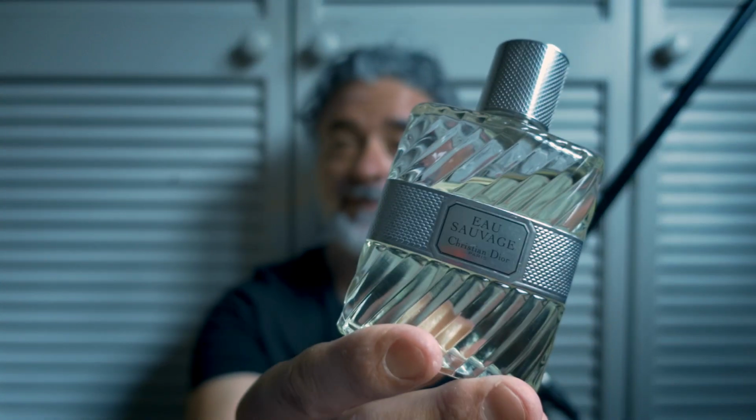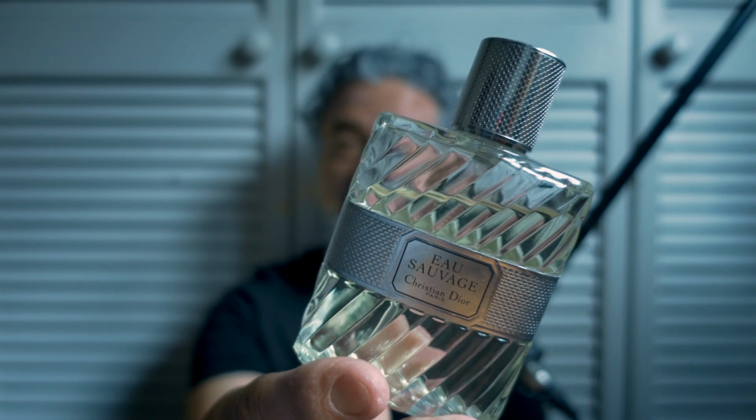And then this is kind of a no-brainer. Ended the day with Eau Sauvage, the EDT. You can't not smell good wearing this. I can't imagine anyone dousing themselves with this and anyone around them complaining.